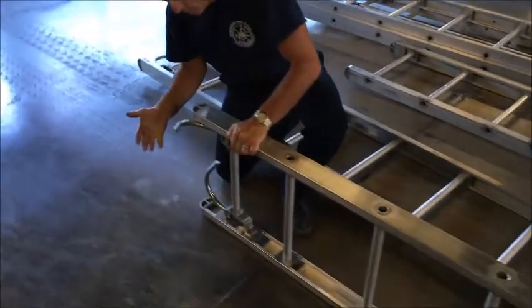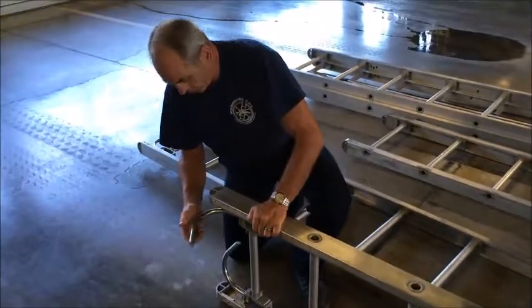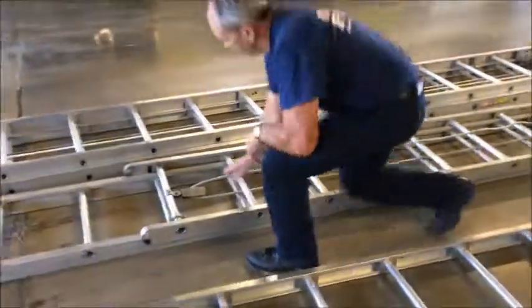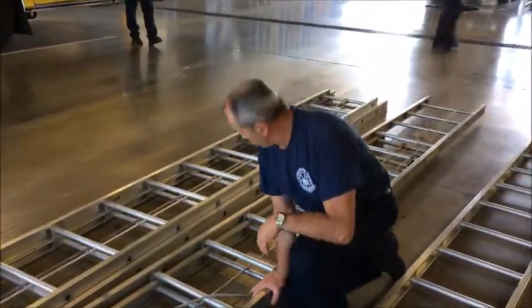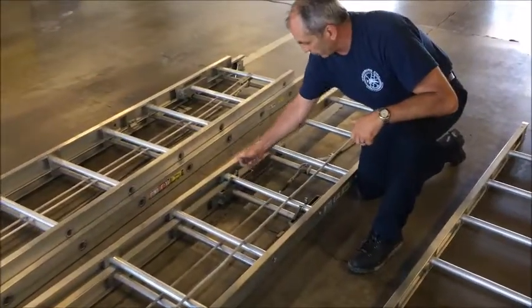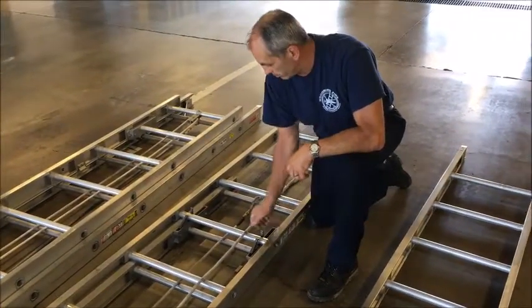Hooks should be kept for proper deployment, and make sure they're secure in place when they're deployed and easily retracted. Check and make sure that there's good working of the pulley and that the halyard is not excessively worn, and that the keepers for the dogs will snap and spring into place and will hold the ladder when extended.